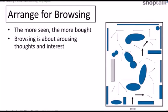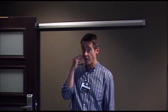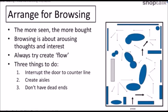Browsing is about arousing interest. It goes back to that whole principle of visual merchandising. You're enticing people to look at stuff. The more they look at, the more interested they'll be, and the more they'll buy. So where you can, always try to create a flow. The technical term is a racetrack, where you just plonk something in the middle of your space. If you've got a tiny space, you can still put a small table there. You've got a circulation.